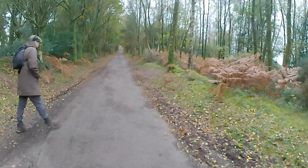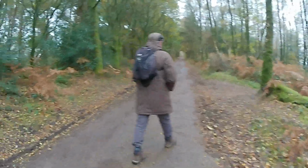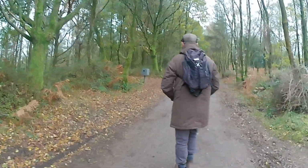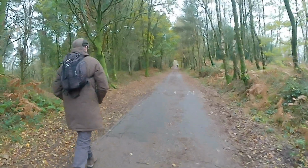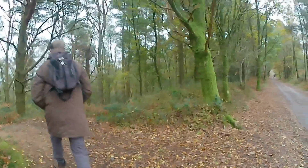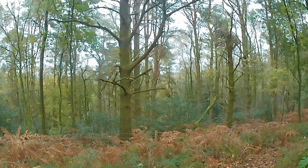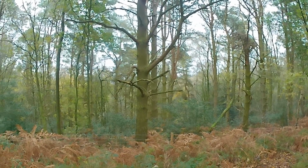We've weaved in and out of various paths, and you really could get quite lost here. So if you are going to go off the beaten track, make sure you have a good map or Pocket Earth, and watch three words for your parking spot, just to make sure that you do get back to wherever it is that you started from. I don't know if you can hear in the background the traffic noise. It's not the wind, it's the A3.